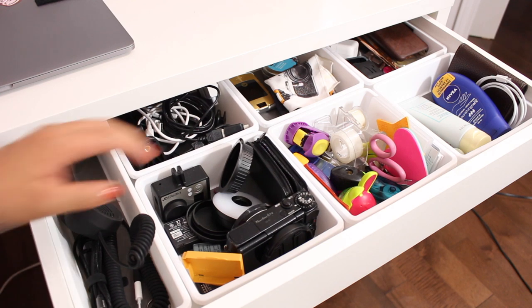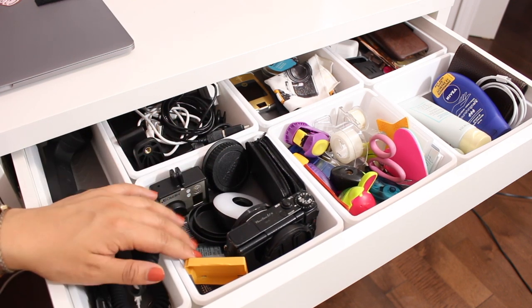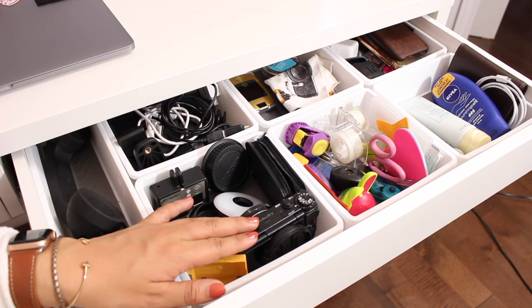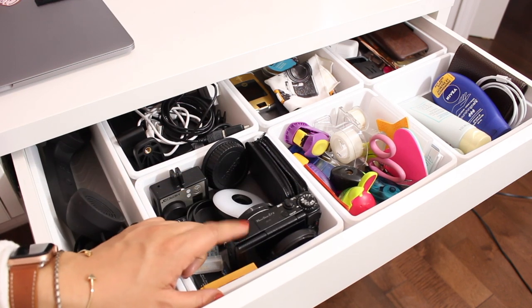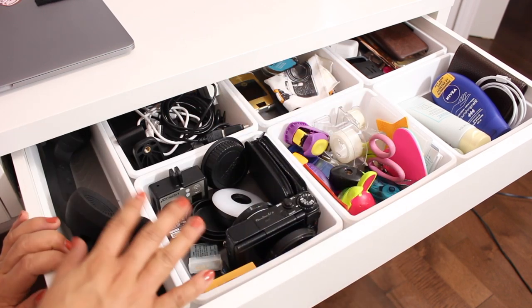Some electronics, I have a bunch of wires and cords here. Things for cameras, so extra batteries. This is what I usually typically use for vlogging. It's a Canon G7X. I have some stationery supplies here, hand cream.